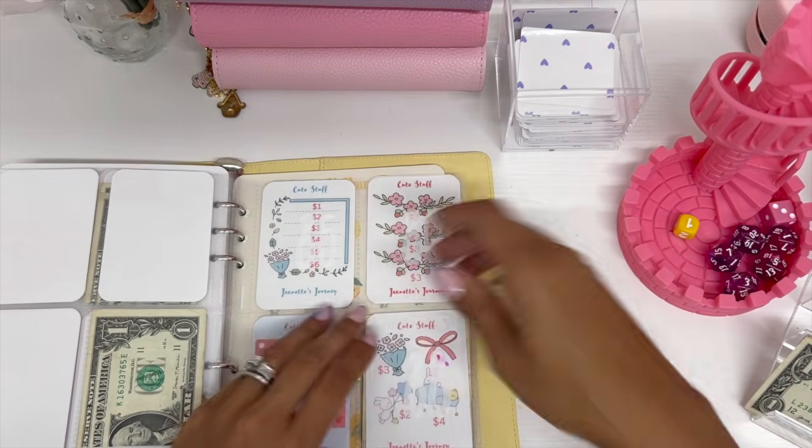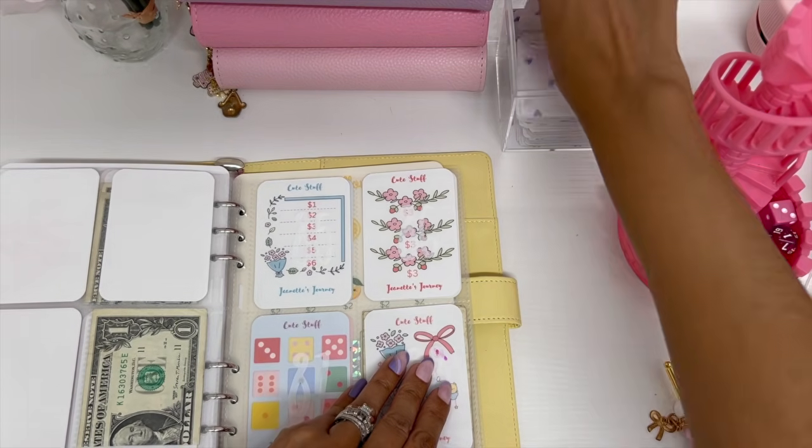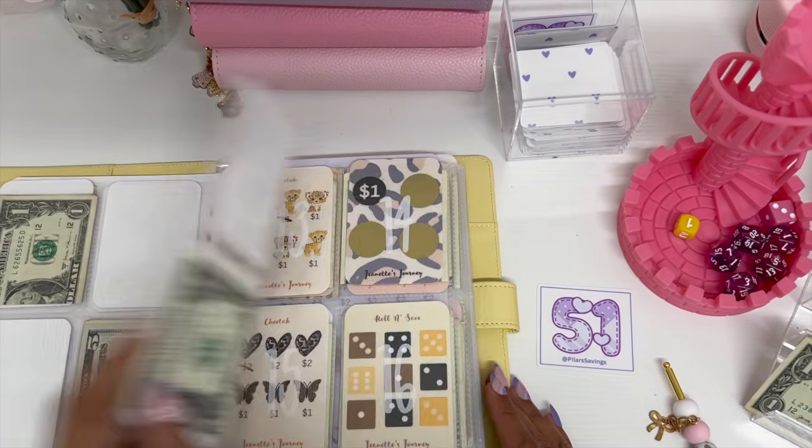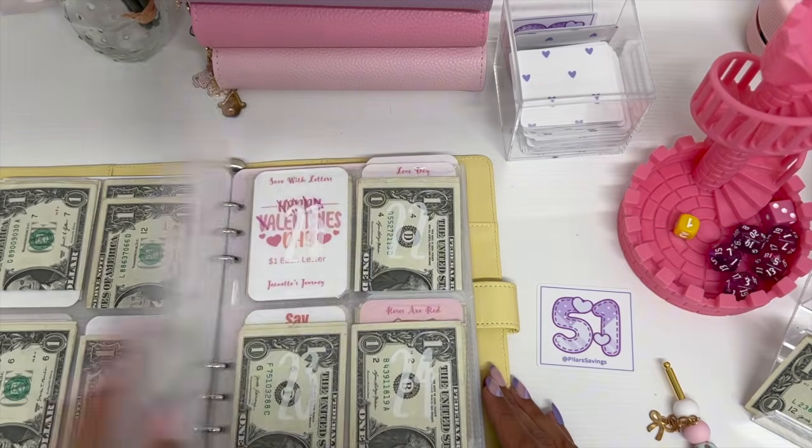If you guys have this binder, how's your progress going? Like, are you doing well? How much money are you adding to it every week? I want to know.